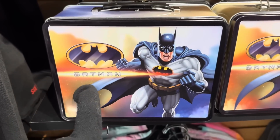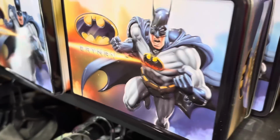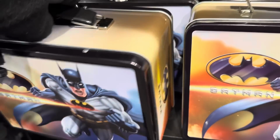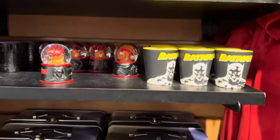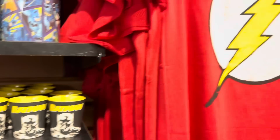Ooh, and a Batman tin lunchbox. Look at this one. It comes right out at you. Actually sticks out. I don't know, both sides. One's flat. Oh yeah, one's flat. One comes out. Yeah, that's something good for the shelf. Some coffee mugs, shot glasses, and a Flash.